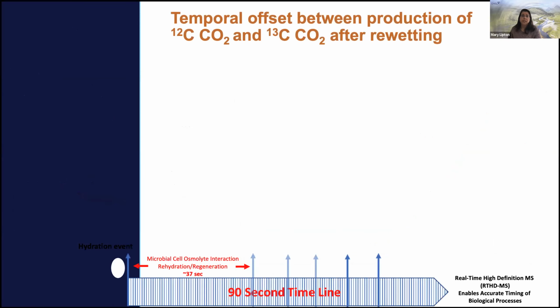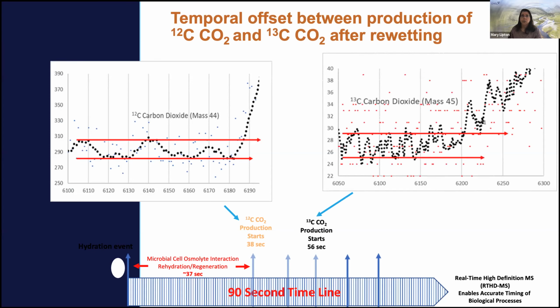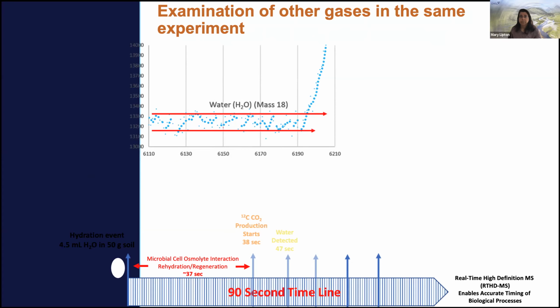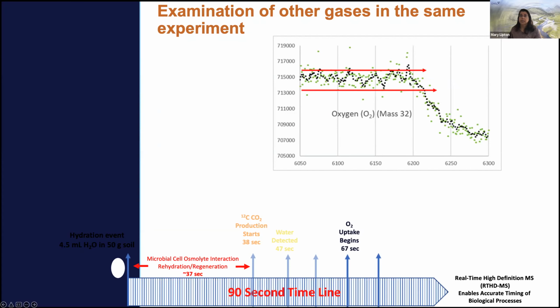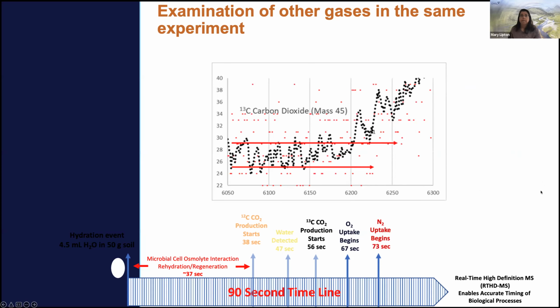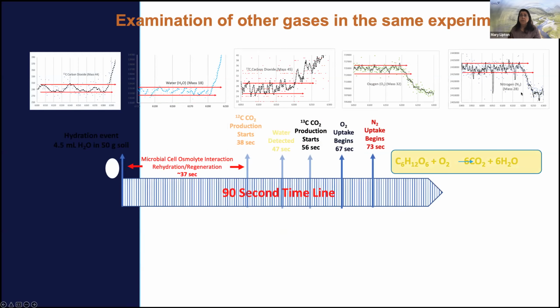The nice thing about this is, so this is our C12, we can see other gases. So we know that the C12 starts at 38 seconds. The C13 doesn't start for 56 seconds. But we can also look at water. So our water starts coming up at 47 seconds. Our O2 actually starts decreasing at about 67 seconds. And our nitrogen starts decreasing at 73 seconds. So that's our CO2. And we can put this along a timeline to see what's actually happening.